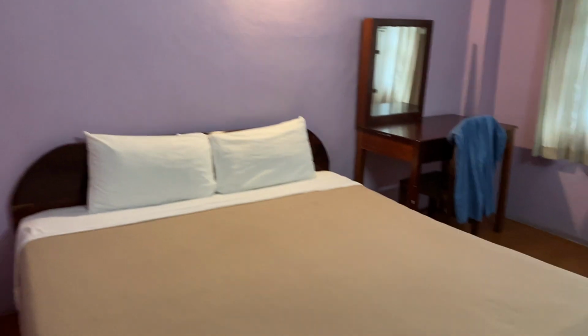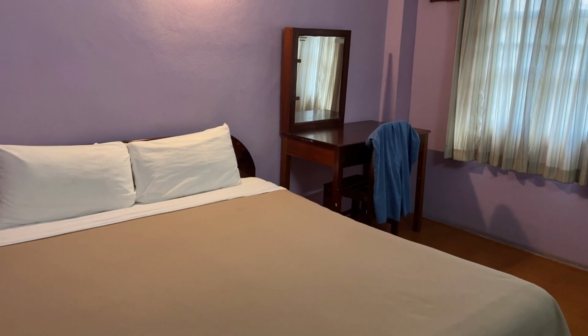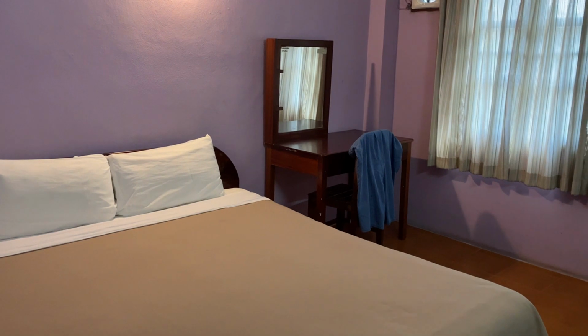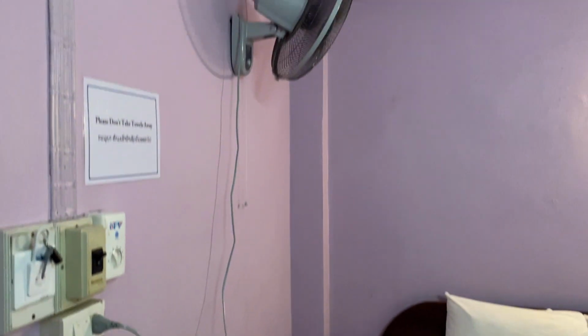This is an air-conditioned double room with an ensuite. It was 200,000 kip, which is about $10 US. I think that sounds right. So this is from the door.